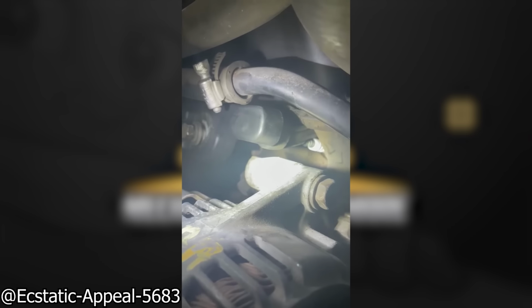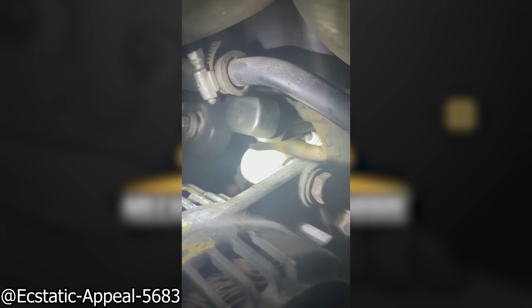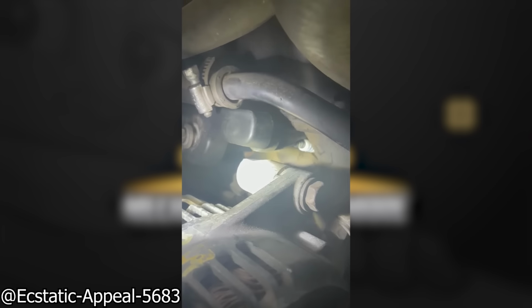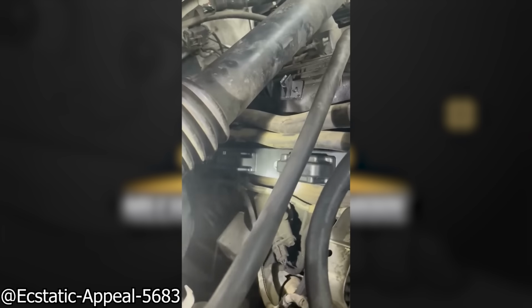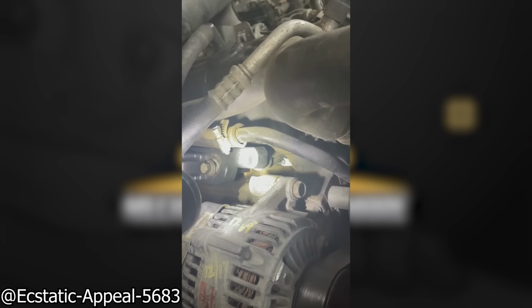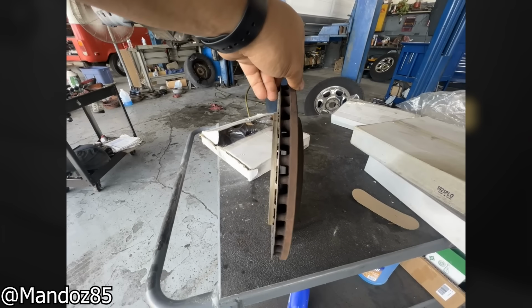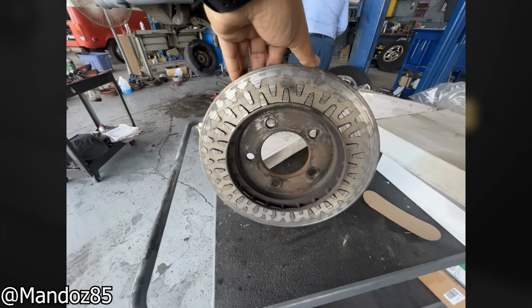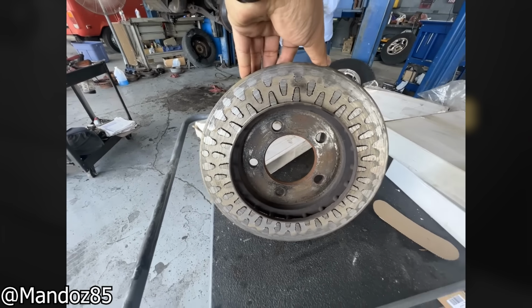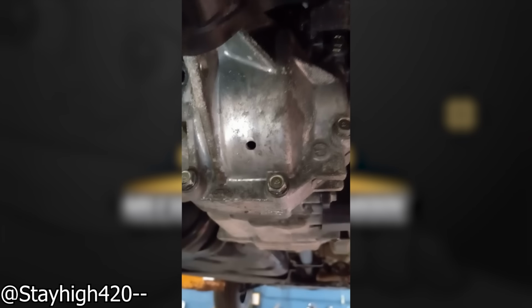Customer comes in. He states that he put new coils and plugs on this car, and it still has a misfire. Well, it does have a new coil, and it does have new plugs, but... how you're supposed to drain it versus how somebody attempted to drain it.